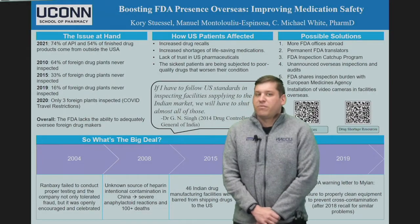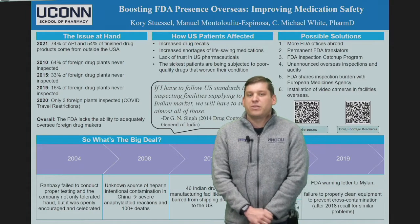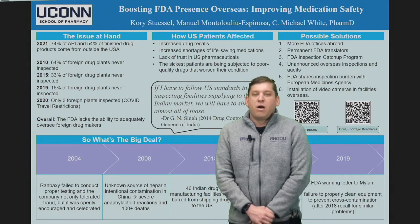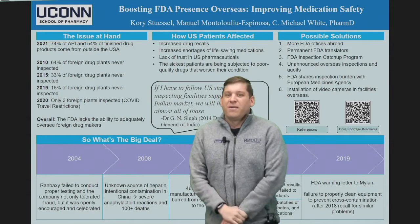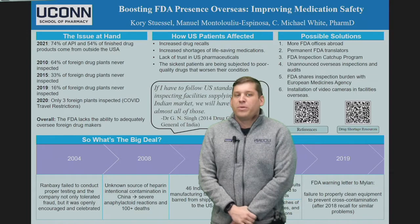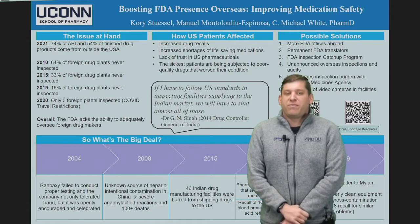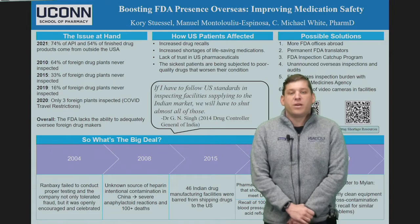So what's the big deal with foreign drug plants not being inspected? FDA inspections are necessary to ensure quality drug materials and products are being sent to U.S. consumers. There have been several documented instances throughout the years where drug makers were caught slipping. For instance, in 2004, Ranbaxy failed to conduct proper testings of their facilities, and they openly encouraged and celebrated fraud. In 2008, there was intentional contamination of heparin by manufacturers in China. This led to several anaphylactoid reactions in the United States and over 100 deaths.